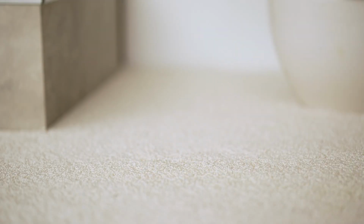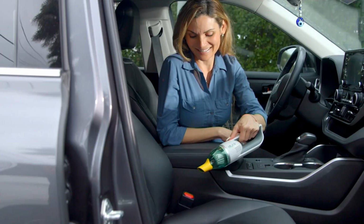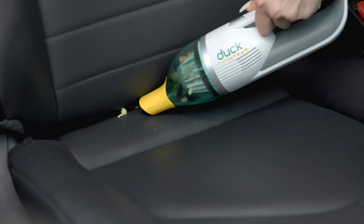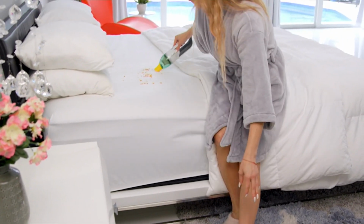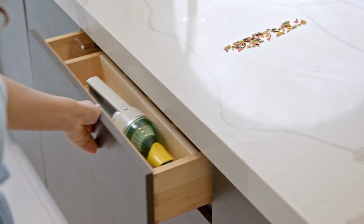This is the cutest vacuum I have ever seen, and it truly is compact. It's something you can bring with you everywhere, and it's got incredible power. It is from Duck. It is the Gold Edition portable cordless vacuum.